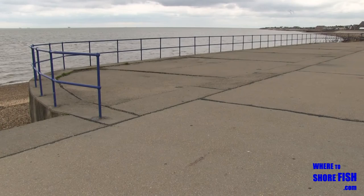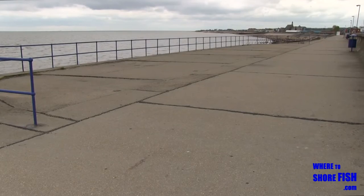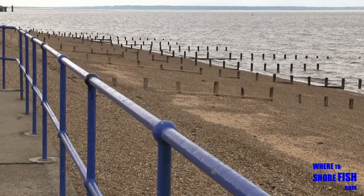The railings, 150 yards from the ramp and next to the Tesco stairs, is a good spot to head for. Room to stow the gear away from passers-by, somewhere to rest the rods on, and clean ground in front.